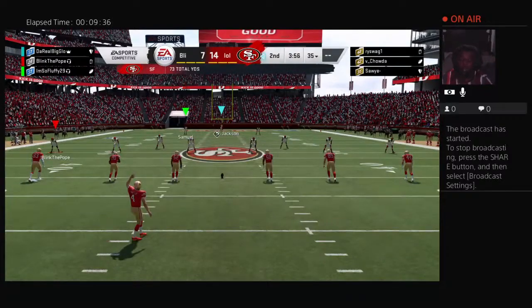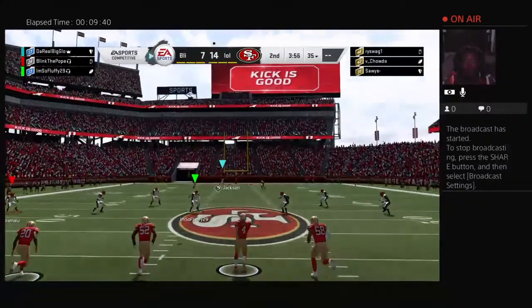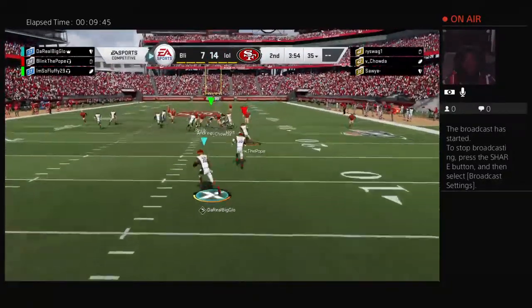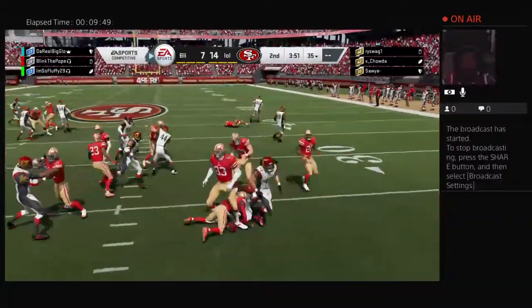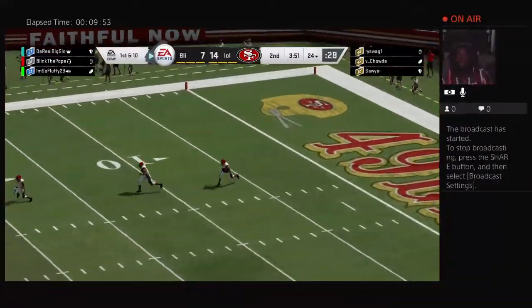Vinatieri connecting on the extra point, and that makes the score 14-7. This is fielded at the goal line. 24-yard line.